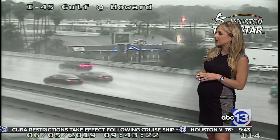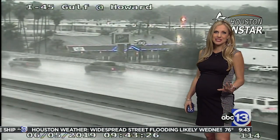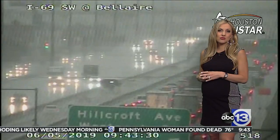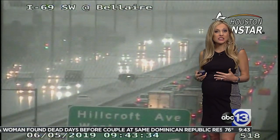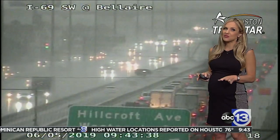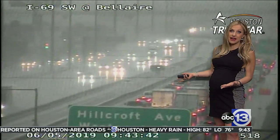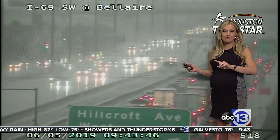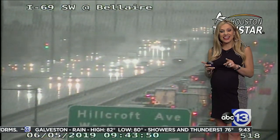So out to our Houston TransStar cameras. First, a look at 45, the Gulf Freeway at Howard. They moved the camera around just a bit here, but as you can see, roads are waterlogged and rain-soaked. So traffic still very slow in this area, having to accommodate with slower speeds on the ride in on 45. Here is a live look at the Southwest Freeway at Bel Air, and I'm showing you this picture not because there's high water in this spot, but because traffic is backed up all the way to this location, in fact, even beyond it to the Beltway, due to that closure there near 610 and 59.